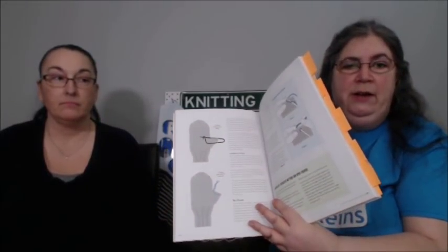All the instruction parts have very, very clear illustrations. So how to hold the stitches for the thumb. This one is picking up stitches. This is all the different places where you're going to measure for gloves. Sorry, it's hard to hold on to. The charts and instructions on how to measure for the best fit. There are pages and pages of this. Sorry, I should have put stickies there too.